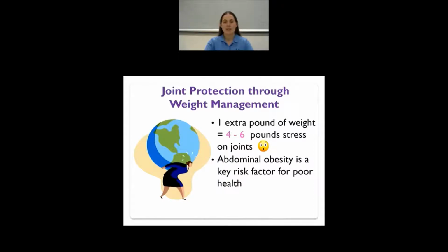For example, if weight is an issue for you, losing just 10 pounds can reduce the stress on your joints by about 50 pounds. Your weight also plays a factor in post-surgical recovery and the long-term results of your prosthesis. Patients report that they have more discomfort in a joint that has been replaced if their weight goes up than if they can keep it down. Obesity is also linked to a number of other health conditions, including heart disease and diabetes. So if weight is an issue for you, you'll be doing more than your joints a favor by starting to get it under control.